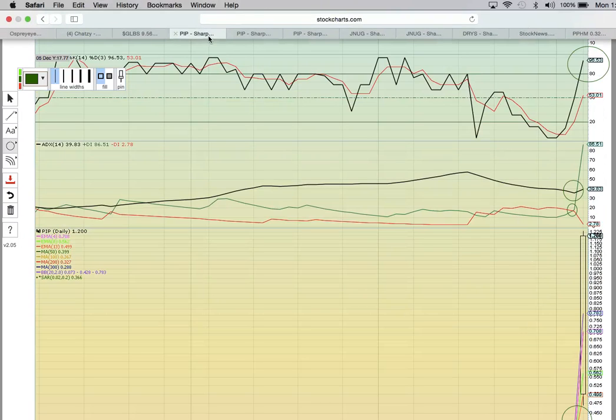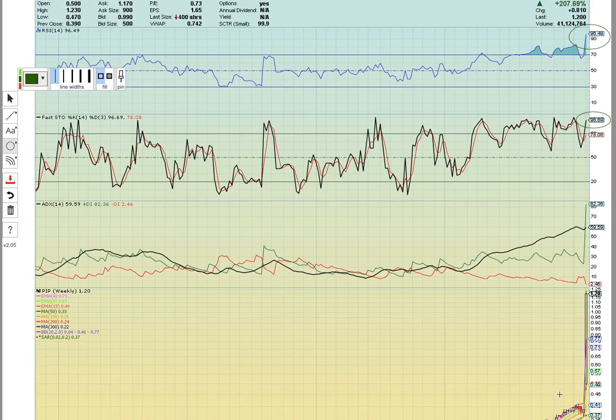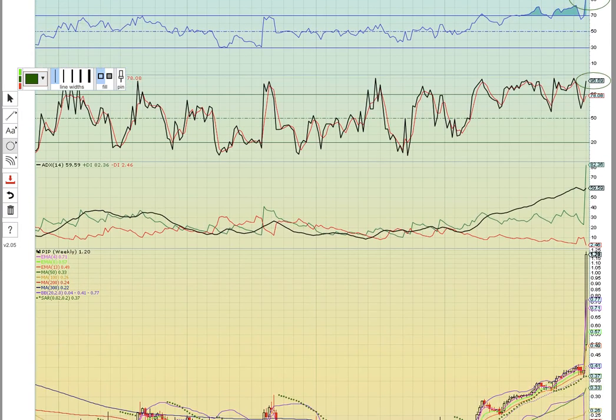If you look here on the weekly chart, on this chart each candle represents 1 week of trading. You have a similar kind of setup with RSI at 96, so it's pushing extreme overbought levels, along with Fasto at 96.9. Both of these indicators on both the weekly and the daily time frame are signaling extreme overbought levels. And of course, it's up 200% in a day, so you're going to get those kinds of readings on these indicators.